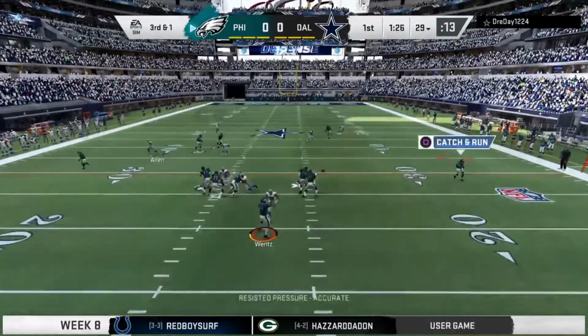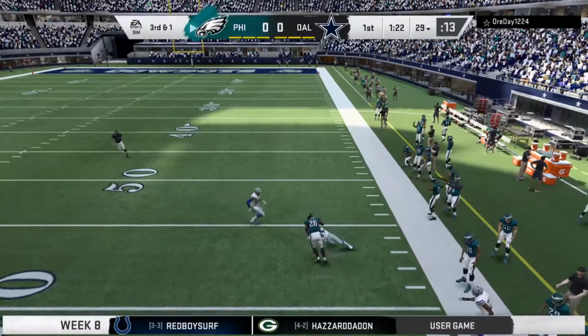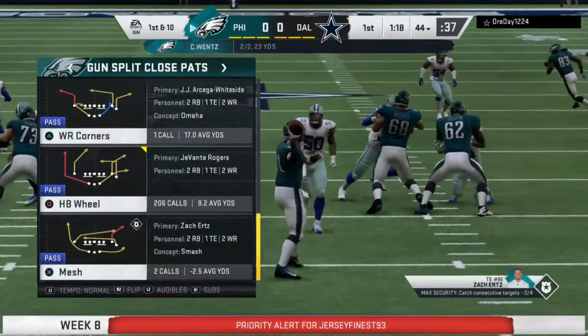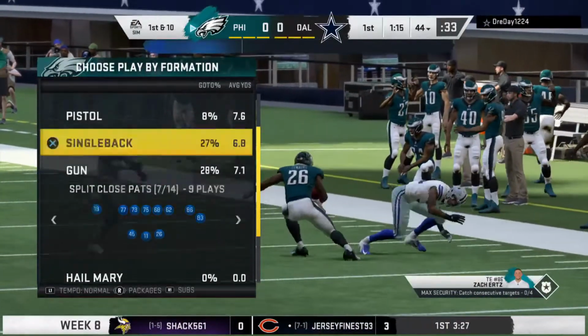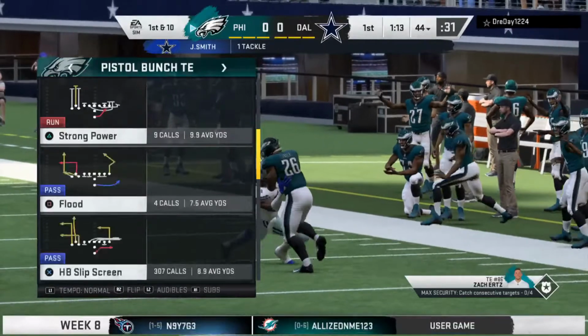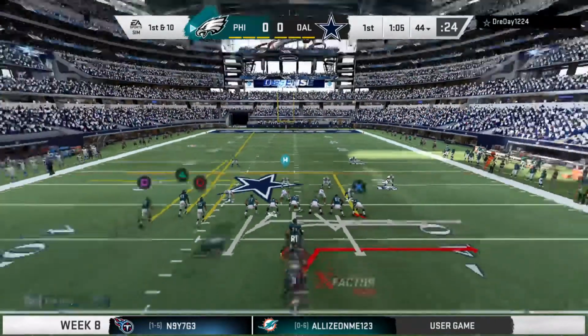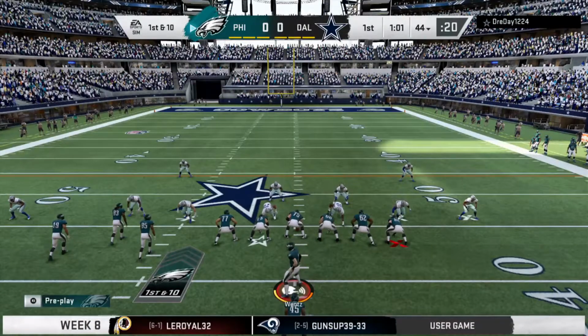Wentz to throw on 3rd and 1. Got a man. He finds Sanders. And they'll get it up just short of the 45 at the 44. It's a gain of 16 and an Eagle first down. We always talk about having to read defenses and how complicated that is. Well, this was an excellent read. Read the pressure and got rid of the football before it even got to him for a nice gain.